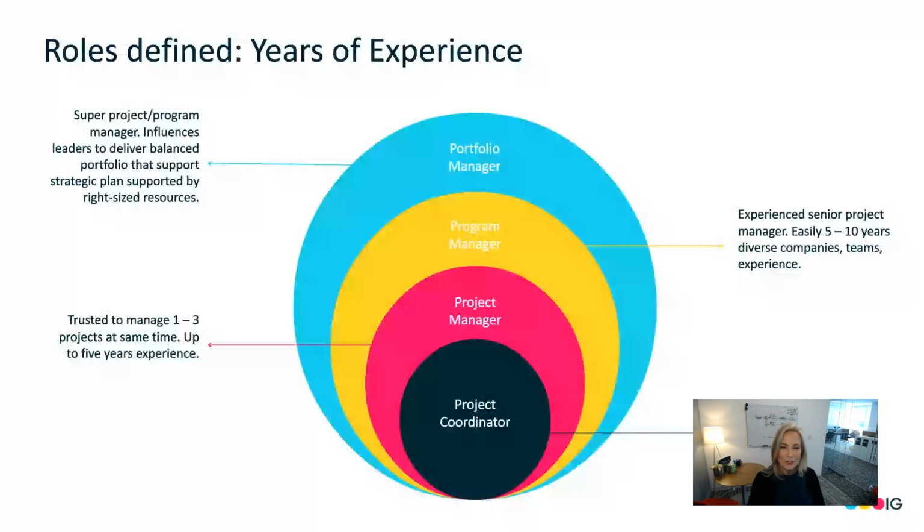Your program manager, they are the super project managers. They are experienced and focused on ensuring a group of projects oriented toward a common business goal are delivered effectively. Program managers have been project managers for 5 years or more, typically, and their work history should reflect larger scale delivery efforts with co-located teams working in different time zones.